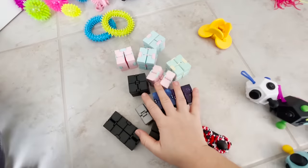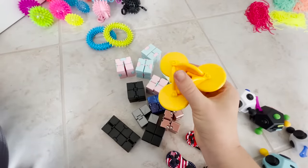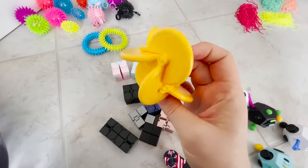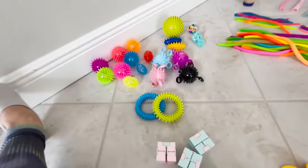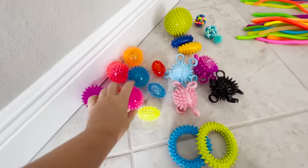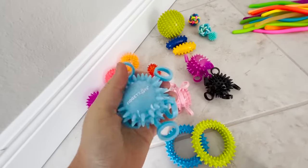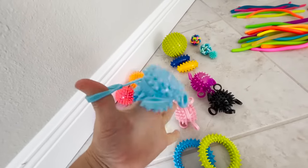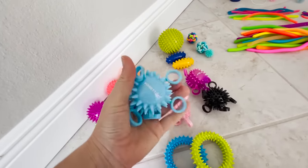And then along the lines of the infinity cube, I have this fun thing. It's also like an infinity cube. And you can attach or detach them and make them bigger or smaller. So that's really fun. Okay, I just call them poke balls. These are my massage balls, my finger massage balls. You can stretch, I can't put all five of my fingers in, but you can stretch two fingers at a time or whatever you think is most satisfying.